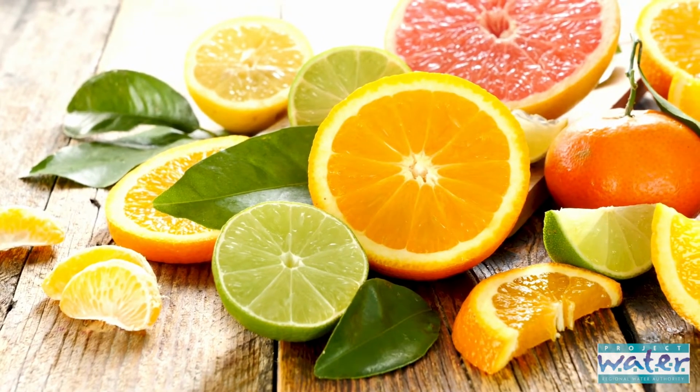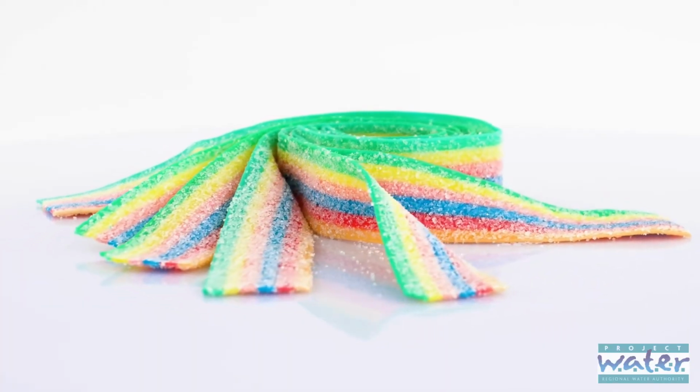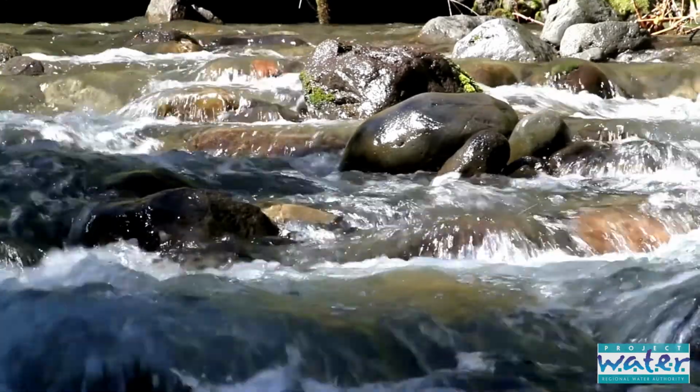Some examples of acids are lemons, limes, and oranges. That's citric acid. Citric acid also makes candies that you eat taste sour. There's acid in soda and batteries as well. In the second box, write 7, neutral. Perfectly clean water is neutral, and so is the blood in your body.